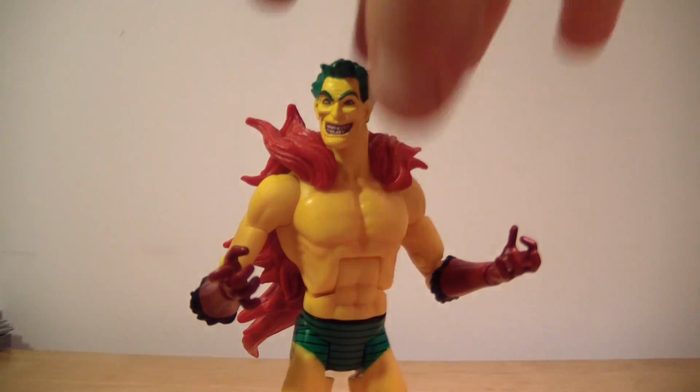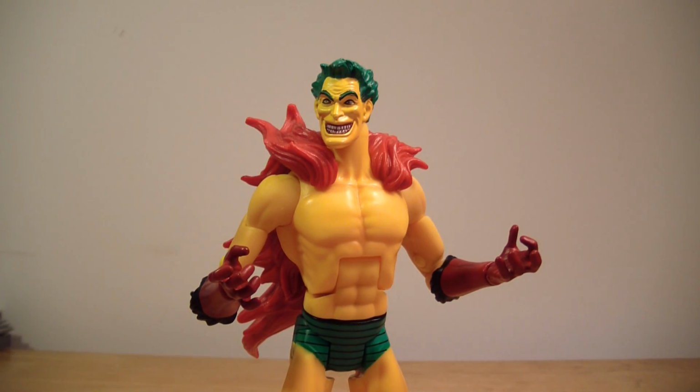Number 3. Now, you may disagree with me, you may not, you may agree with me, but I really think this guy is underrated. The Creeper. I love everything about this figure. There's not one thing that I can say.